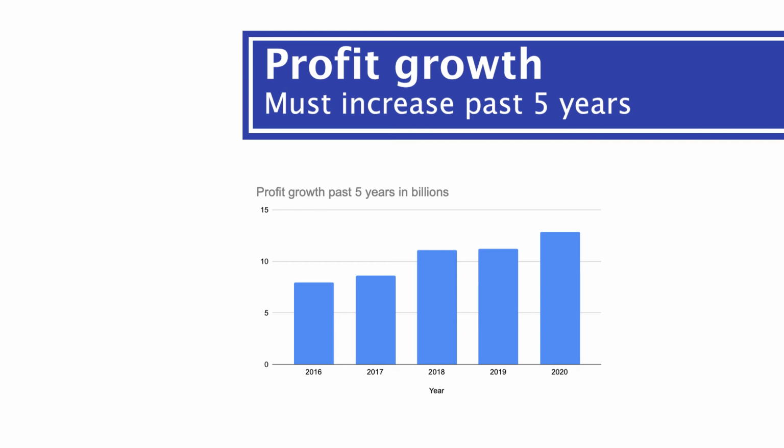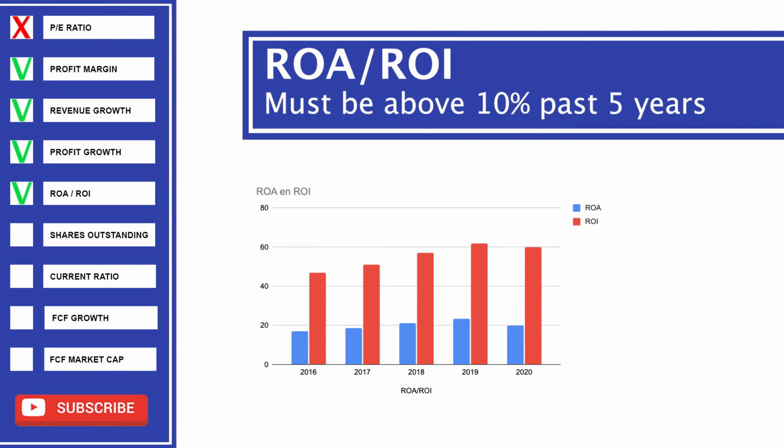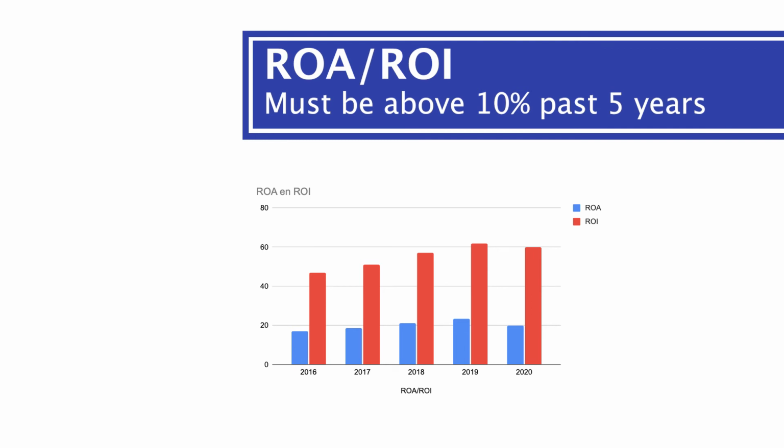I couldn't find the profit margins per segment, but it might be interesting to do some research and see what the margins are per segment. In the past 5 years, the return on assets and return on investments were always above 10%, so this is a big check mark again. I'm impressed by both numbers, to be honest.